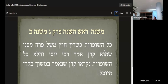So we have a machloket here between Rabbi Yossi on one hand, Chachamim on the other, but basically, according to all of them, all of the horns here are kosher. The only question is maybe with regard to that of the cow, or in this case, it's a related species. This is actually a water buffalo called a jamoose, but that's neither here nor there.